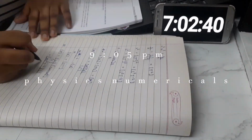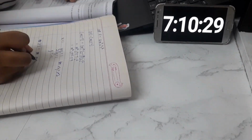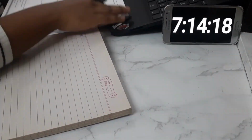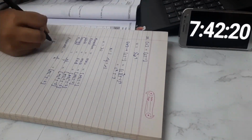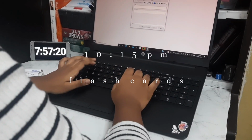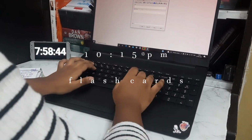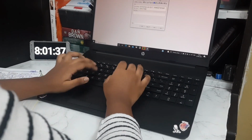It was like around 9 when I started doing physics numericals, because at night time I am sure that I would not have been able to learn anything theoretical like zoology or botany. So the only options left for me were making flashcards and doing physics. So I did physics for 1 hour and then flashcards for another hour.